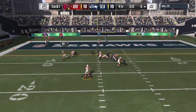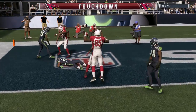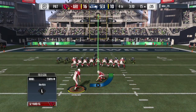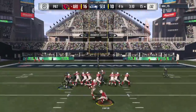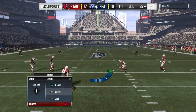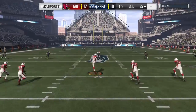Off the play fake. Here's Palmer. This will be caught at about the 5. And he is into the end zone. Touchdown, Arizona. Darren Fells from 6 yards away. And the Cardinals have broken the tie. And he puts it through. Now Catanzaro after the touchdown to kick it away.